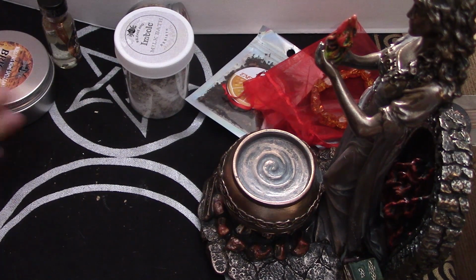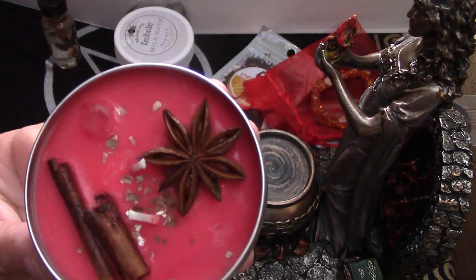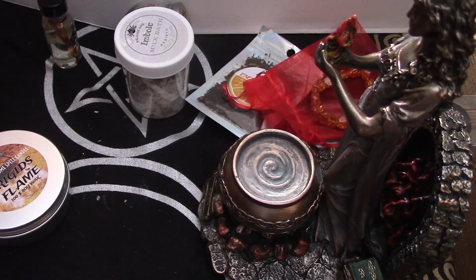Bridgette's Flame Soy Wax Candle. So, outside, inside, very, very lovely. This hand-poured and spell-crafted candle is perfect for blessing your home during the Imbolc celebration. Cinnamon scented for protection. Also added as part of the home blessing spell is a cinnamon stick to attract money, employment, physical protection, spiritual protection, and success, prosperity, infinite blessings, and psychic health.